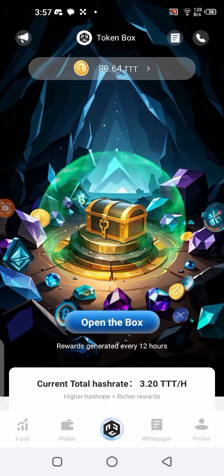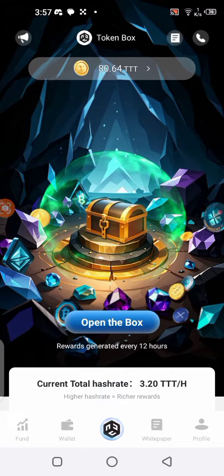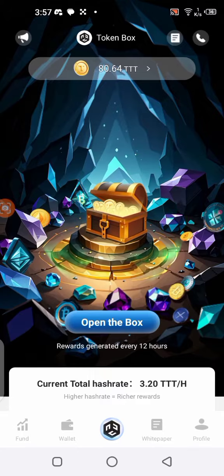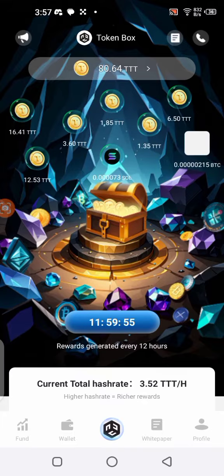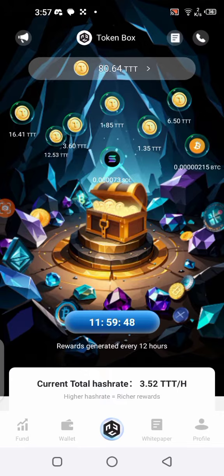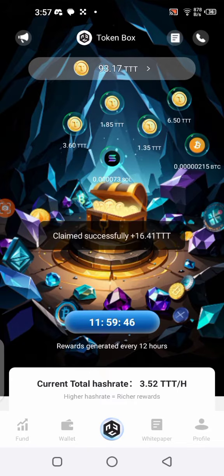And to claim, all you need to do is to click again on this open right now, and it's going to bring some coins for you. It's going to show you some coins once the box opens. All right, mine is open now, and it's going to show you some coins on your screen, which you are going to tap on. And also there are some bonuses like Bitcoin and Solana. You can see them right here. So all you have to do is to tap on these coins, each one of them, and you'll be able to get them in your wallet.